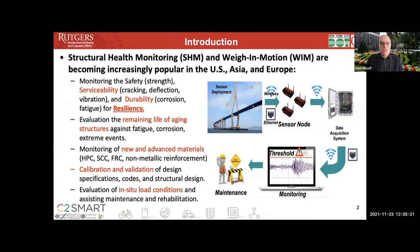The structural health monitoring, as has been highlighted by many of my colleagues, is becoming a useful tool for the bridge owners to really make a quantitative assessment, to be used for evaluation of existing bridges. And in particular now, there's a trend, and it started in Asian countries, in South Korea and China and Japan, where even new structures have been instrumented. And that trend has been also followed in the United States.